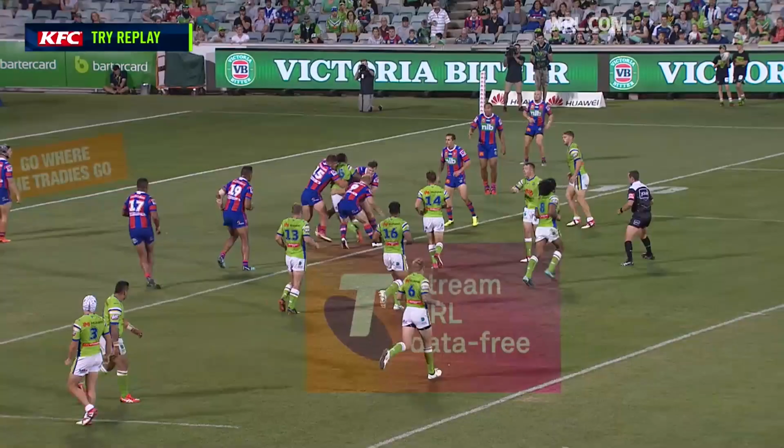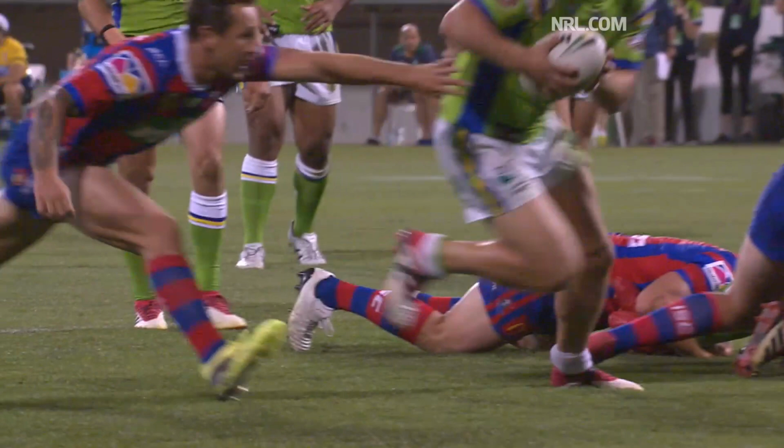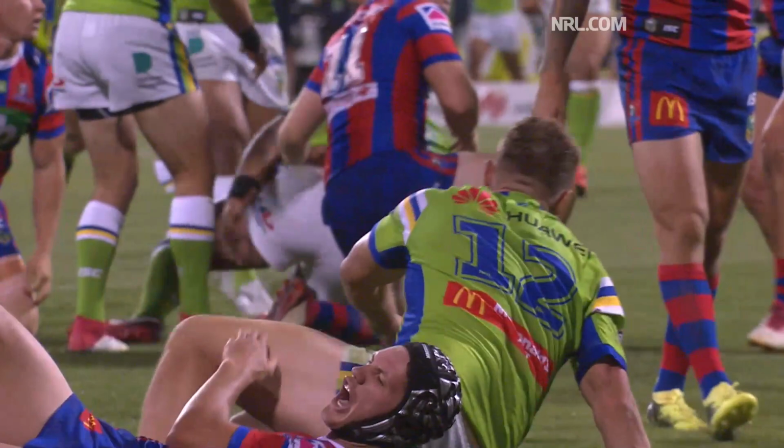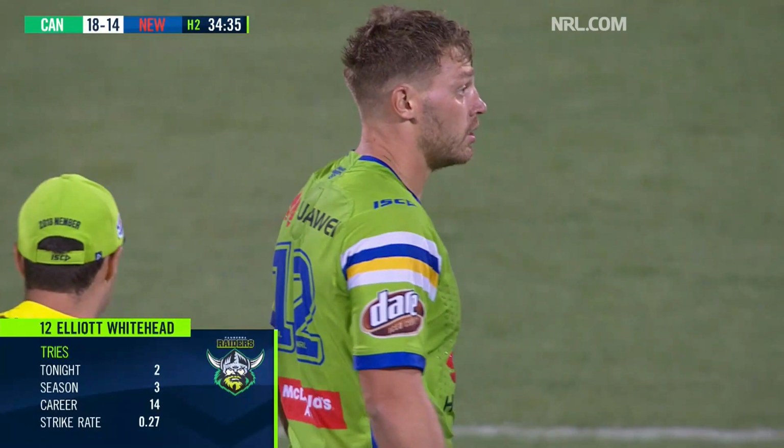The pass from the Raiders, Williams to Paulo, standing off the scrum. He isolates Griffin, fending away. There's three in the tackle, and look at Whitehead. Never gives up. Never gives up on his big front rower. And he gets the left arm free. And Whitehead and the Raiders back in front. That is an amazing ball. Look at the surprise from Whitehead. That was an incredible pass from Paulo, who has been destructive.